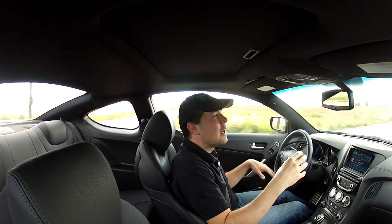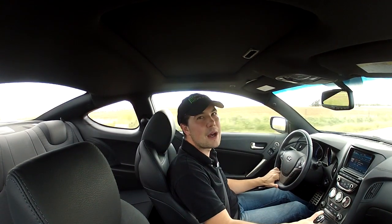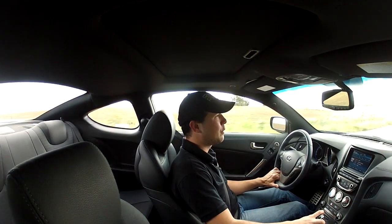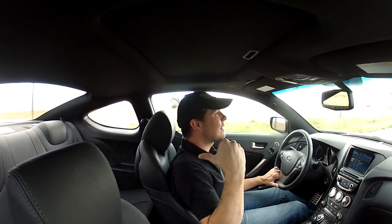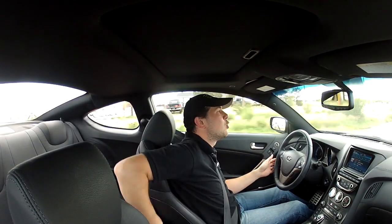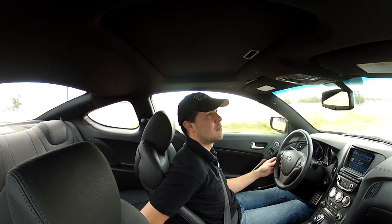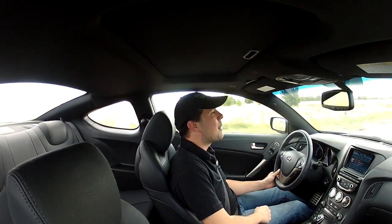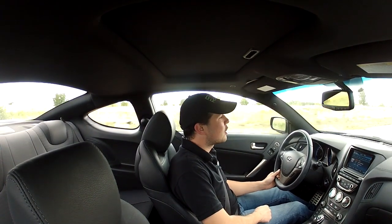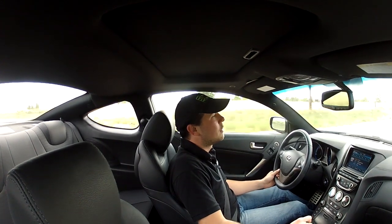Now, from a livability perspective, one of the interesting things about this Genesis Coupe is that it is also pretty capable. You do have the back seats there, so you can cram people in here if you really have to. You know, there is a good amount of room back here compared to some even compact cars that I've driven, but it's not someplace you're going to want to stick people on a regular basis. Better for cargo and stuff like that you need to carry that you don't want to put in the trunk.